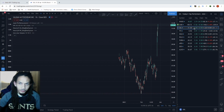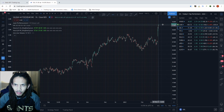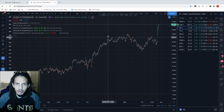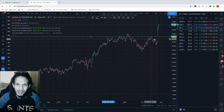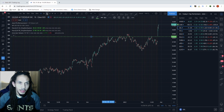Moving forward though, GIL broke out to $31. Let me see where it topped out at, actually, to be more precise. Somewhere around the 31.40. It's currently sitting at 31.30. Key level we want to look for support at is somewhere actually right around here, due to the fact that it ran into it so many times, and before it gapped up here, it found support and launched. So something to watch there with that one.